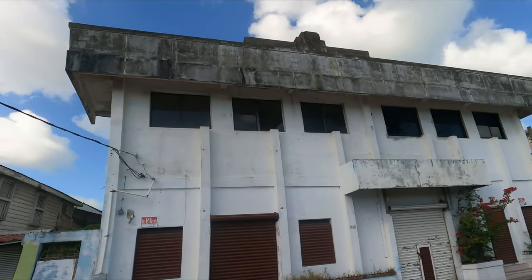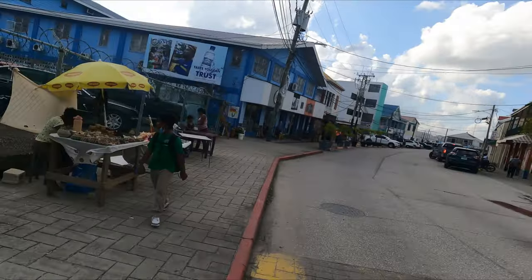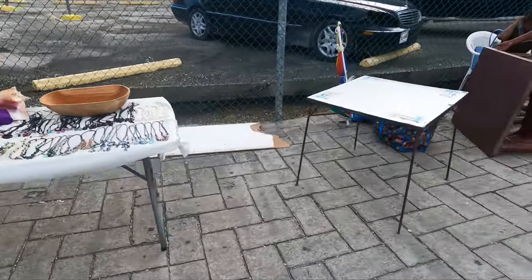So you'll see the goals, some of the shots and stuff like that. It's not going to recover as a result of Hurricane Lisa, a direct hit right here to Belize City. Awesome trinkets here, beautiful, beautiful. I've got a couple of items from these shops.